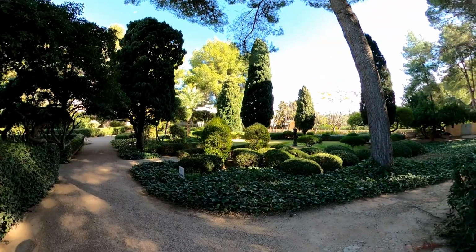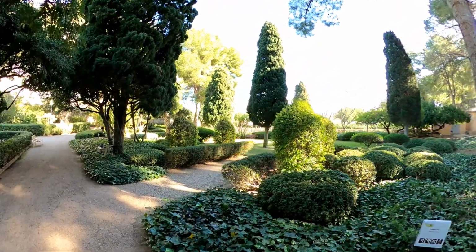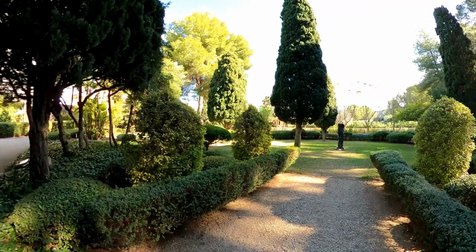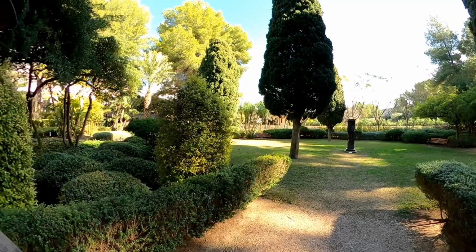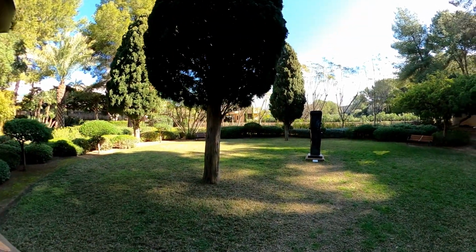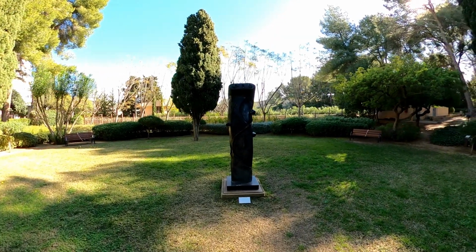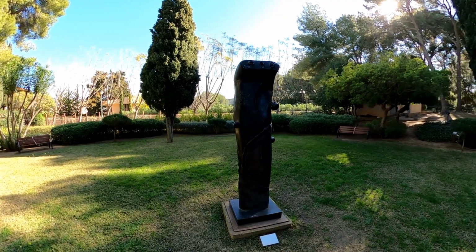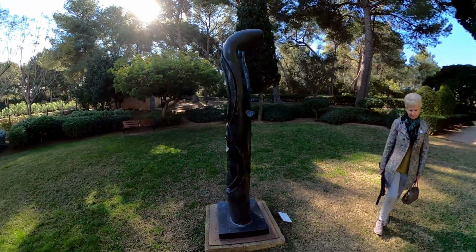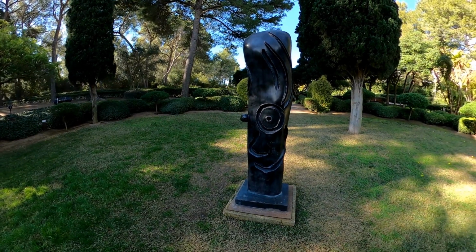Another sculpture right in the middle of the lawn. All very typical of the modern art of Joan Miro. (1976), simply referred to as figure. You need to make of it what you will. Oh, he's actually signed it at the bottom there.